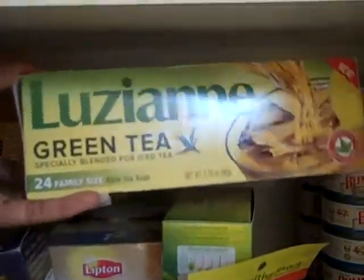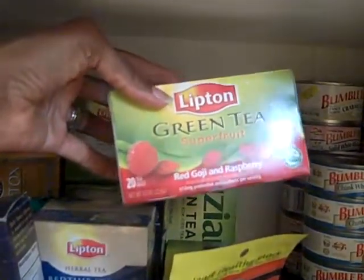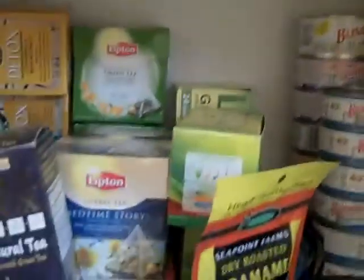This one, the Louisiana, it's really, really good. Louisiana, I'm sorry, I can't read. So it's really good and I like it. I have green tea with all types of different flavors and all that kind of stuff.